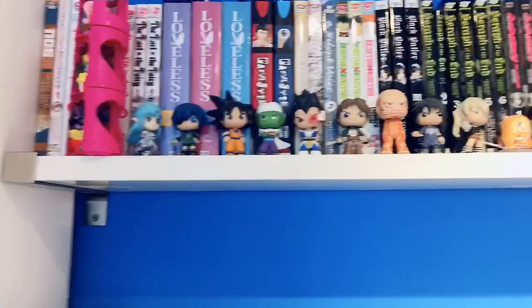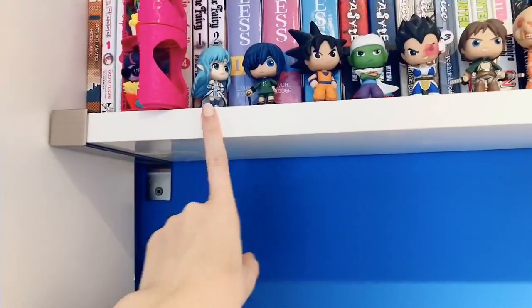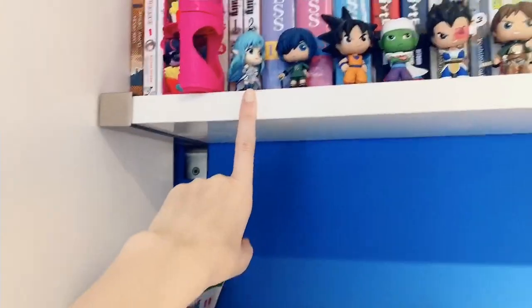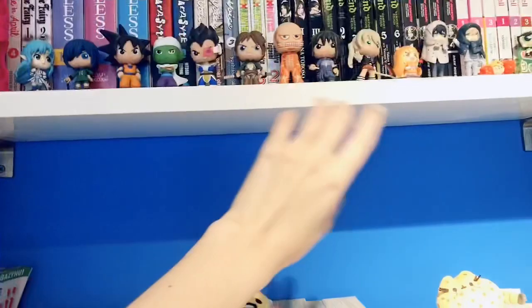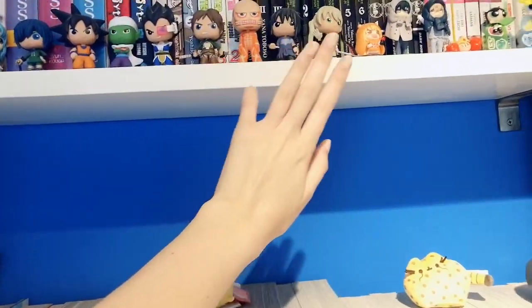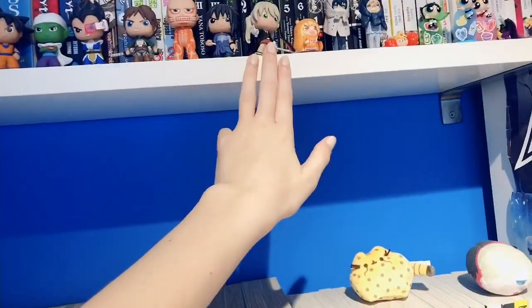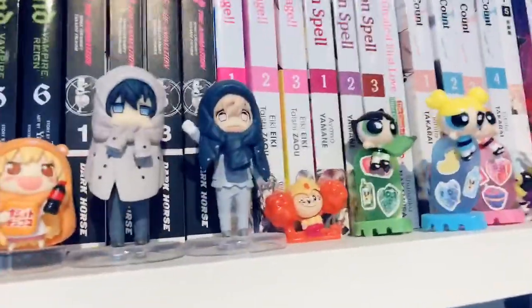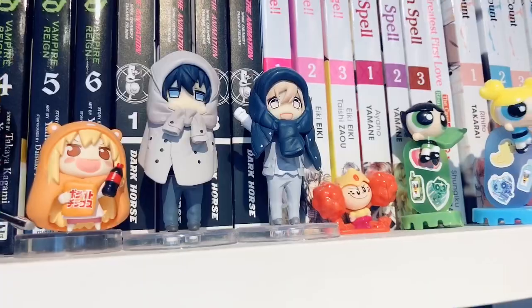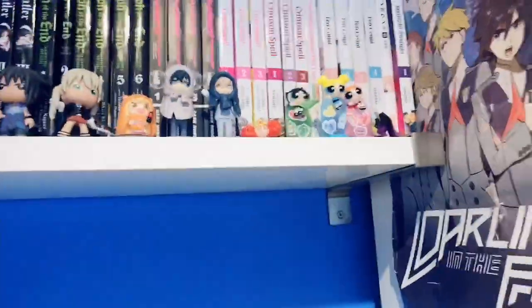We have a bunch of tiny figurines from lots of different anime. We have Asuna from Sword Art Online. We have Ciel, Dragon Ball, Attack on Titan, Sasuke from Naruto, Soul Eater. We have, oh yeah, these two are my absolute favourite. They're from Ten Count. They're tiny little figurines.